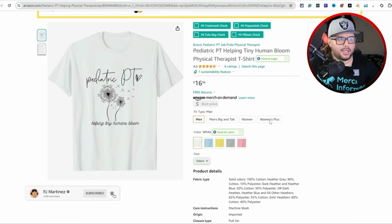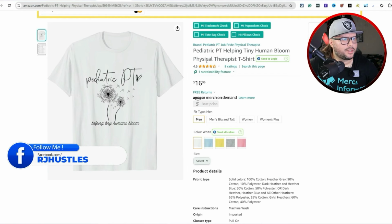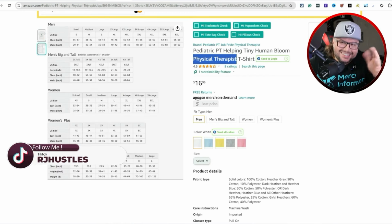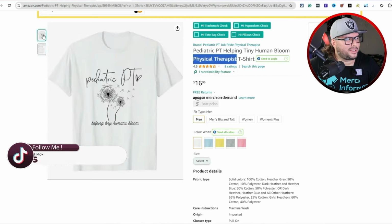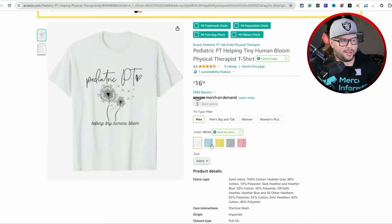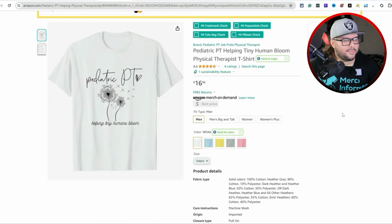All right. So the next idea is a pediatric PT helping tiny human bloom physical therapy. Pretty cool. So the main niche here is a physical therapist. Oh, so I said physical therapy. The physical therapist, physical therapy. Same thing, right? Just different ways to pronounce it or say it. This is pretty cool because it's a light colored t-shirt, right? What if we just talked about the lighter colored t-shirts as far as white, baby blue, lemon yellow, heather gray, and pink. Okay, that's selling right here.